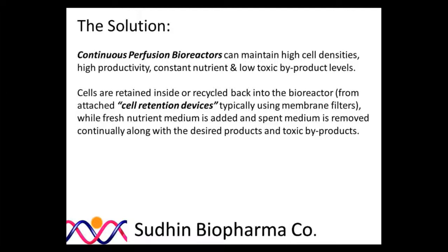These membranes are not good at separating live and dead cells. They retain all cells. Well, they do some things great. That is, they remove the spent medium along with the product, and fresh nutrient medium is added, but the problem is that membranes cannot remove the dead cells.